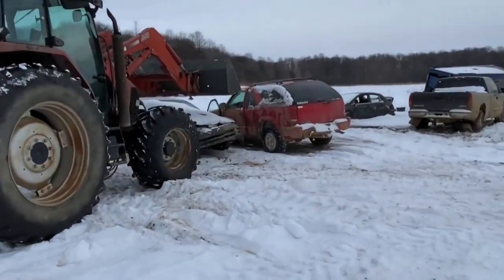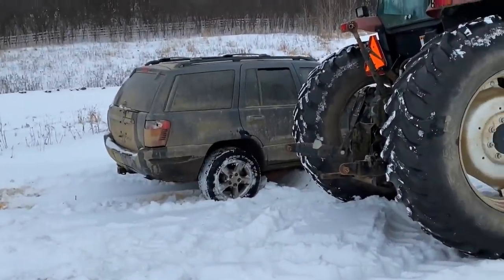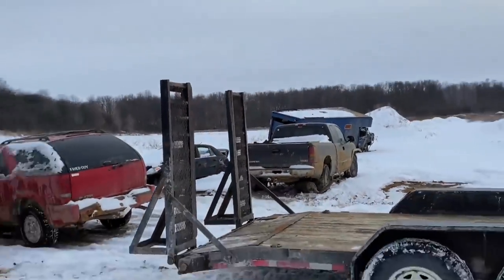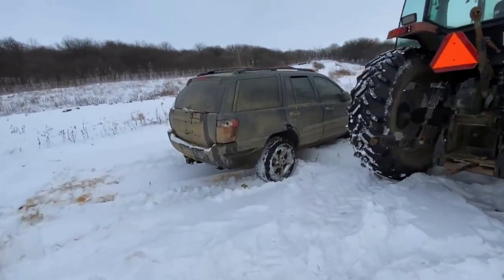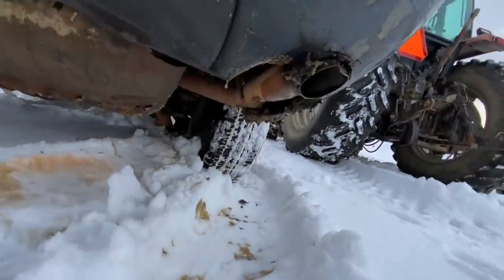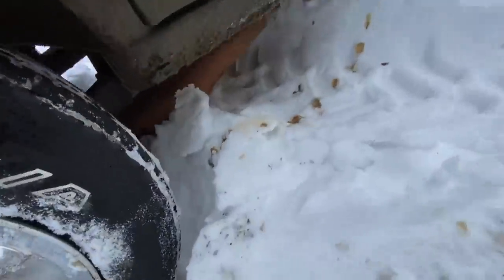Let's get the Saturn out of here. Hopefully the Jeep's not on fire. And probably the Nissan or the Ford Escape over there. We'll get rid of it. Do a quick look-see underneath here. Oh, nah, she's fine. Just melted everything. All good. Don't see any fires, do we?